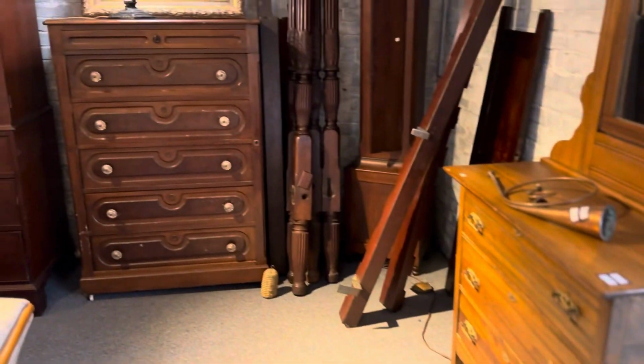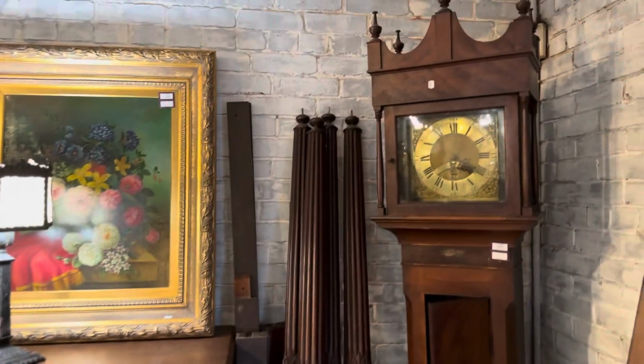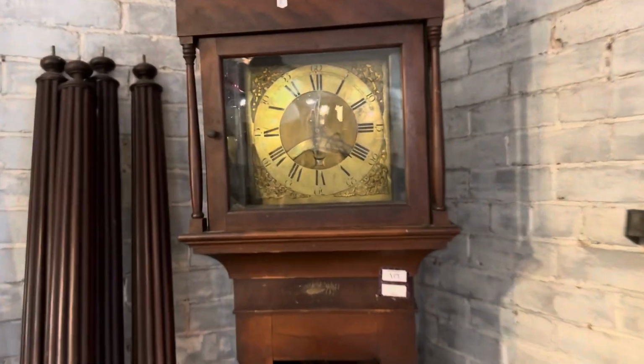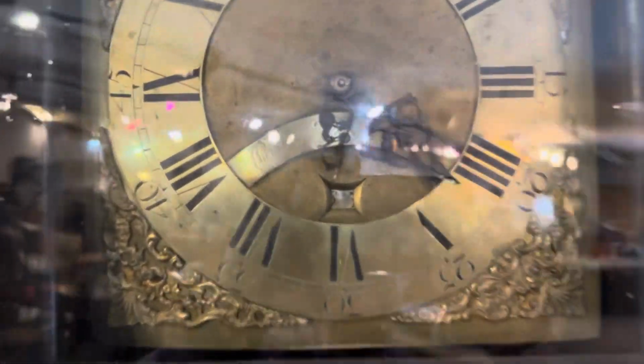Now, speaking of COVID and everyone getting sick, we hope you all the best, but I know a lot of us have been sick. Oh, let's just hit this real quick. This is a nice signed 18th century grandfather's clock right there.